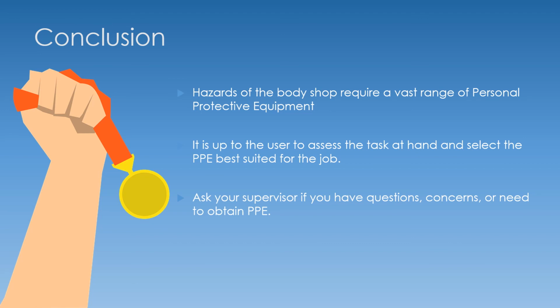That is our overview of all of the PPE categories that can be found in a body shop. As you could tell, there's a vast range of PPE that all body shop personnel are required to use and understand on a daily basis. So it's really up to the user or you to assess the task at hand and select the best PPE suited for the job. Ask your supervisor if you have questions, concerns, or need to obtain additional PPE.